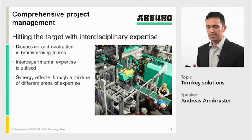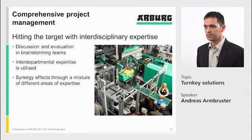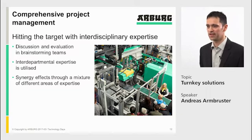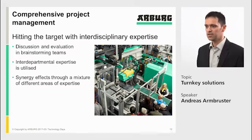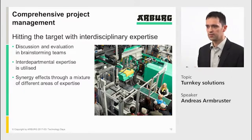However, a cycle time analysis showed that the 2 robot systems were underemployed. And this, of course, is not a cost-effective solution, so the target was given to use only one robot system for all the automation tasks around the machine. To achieve that target, we discussed it again in these brainstorming teams, and we defined several preliminaries to achieve that target.